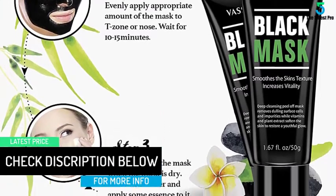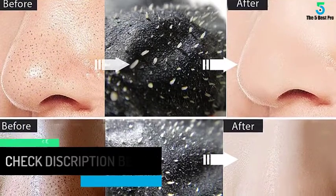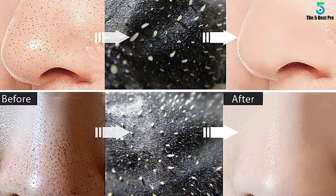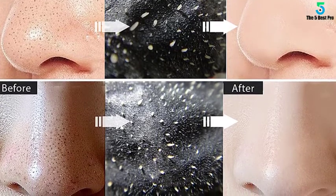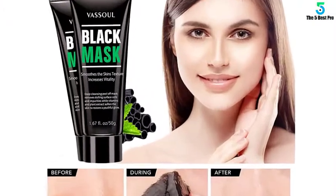Apart from this, it is also safe for use on all types of skins. The multipurpose mask aids in reducing the effects of computer radiation on the skin. Besides this, the mask also enhances the blood circulation, which will give you a tightened skin, hence brings that young look on the face.